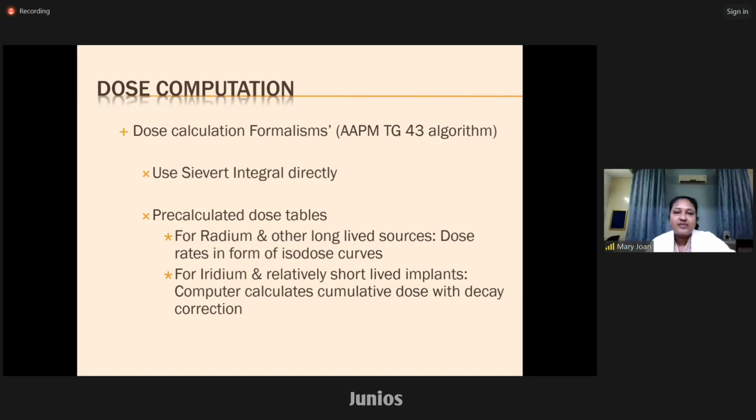And dose computation formalisms: the AAPM TG-43 algorithm uses the Sievert integral directly for pre-calculated dose tables for radium and other long-lived sources. Dose rates in the form of isodose curves are available, and for iridium and relatively short-lived implants, the computer calculates the cumulative dose with decay correction.